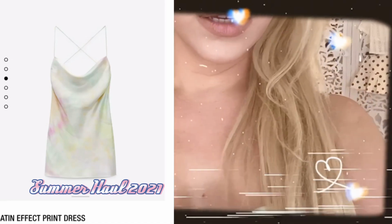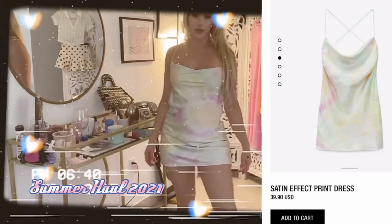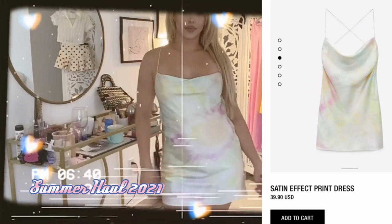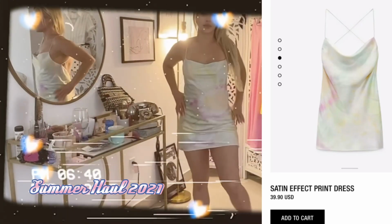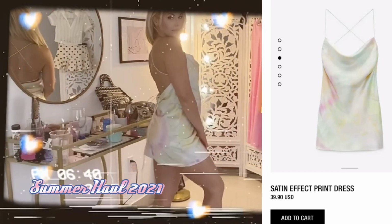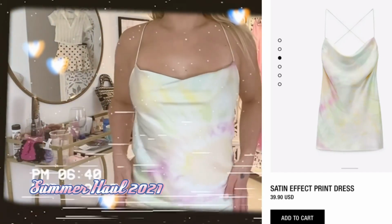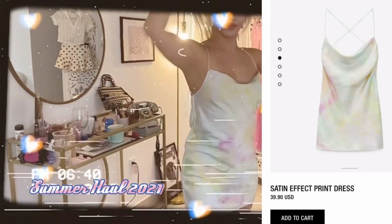this is the next dress, and this is a little silky satiny tie-dye dress. It is just perfect for the summertime. It's really, really soft and satiny, and it's kind of short, but that's fine because it does cover just enough, and I'm 5'5", so you can see pretty much how long it is on me. This would look really cute with some little white heels, perfect for a really hot summer night or even summertime during the day. It's just such a cute dress. You can make it casual, you could dress it up, and it's really lightweight and soft. Super, super cute for the summertime. Love this dress.